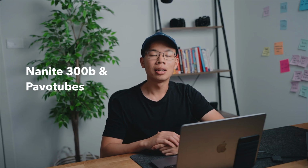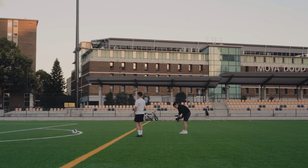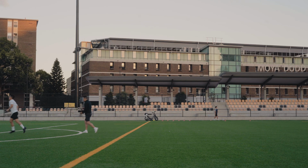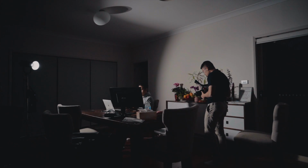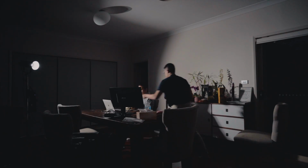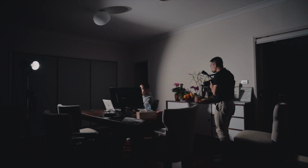For our lights, we use the Landlight 300B and also the pebble tube land lights. But as you'll find out in this breakdown, for most of the scenes, we ended up using natural light instead of artificial lights. Only scenes where it's kind of like indoors, where we filmed at my house or Jono's house, that's where we brought in these artificial lights.